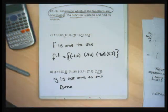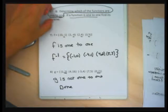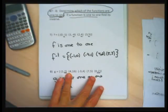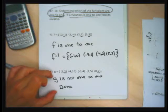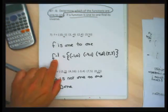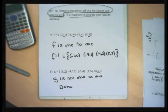There's no algebra for either parts of 7 or 8, which makes them hard to give a lot of partial credit. So the instructions will be the same on the test. You can be guaranteed of that. So if a function is written as a set of points, it's 1-to-1 if all the y's are different. It's not 1-to-1 if there's duplicate y's. If it's not 1-to-1, I don't find its inverse. If it is 1-to-1, I use a negative 1 exponent to say what I'm going to write is the inverse of f, and I switch the x's and the y's.